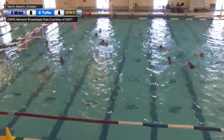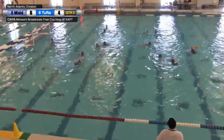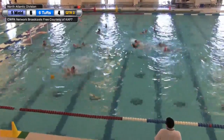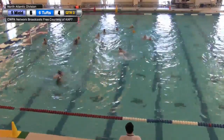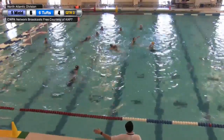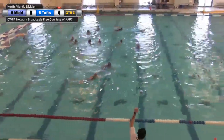With possession, Tufts. The Jumbos down 2. 2 in the first, 2 in the second, none in the third for Middlebury. 3-2-1 on the scoring. About 4 minutes or so to go in the third quarter. Tufts going right to left here on the Middlebury end. Another ordinary on the Panthers. Oh, what a loft in there. And Tufts back on the board.